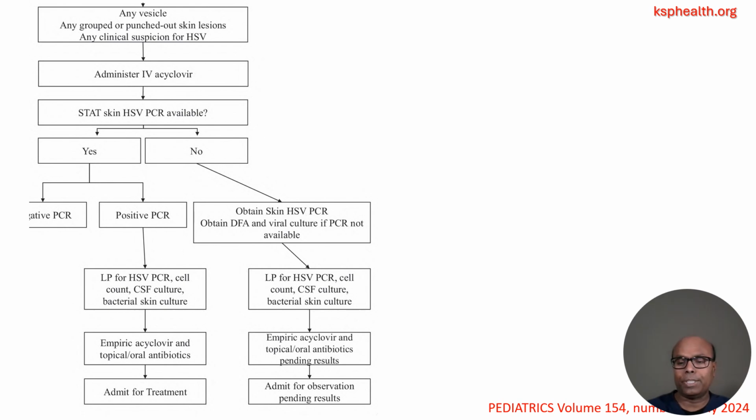Most of these patients are very sick, eventually ending up on IV acyclovir and IV antibiotic, and you admit those patients as inpatients. If the PCR is negative, obtain skin PCR, obtain viral culture, and do the spinal tap for HSV PCR and culture and bacterial skin culture, and start acyclovir and the antibiotic. Submit for observation in case the HSV PCR is negative and you need to do the needful, and if it is positive, you follow through with acyclovir.